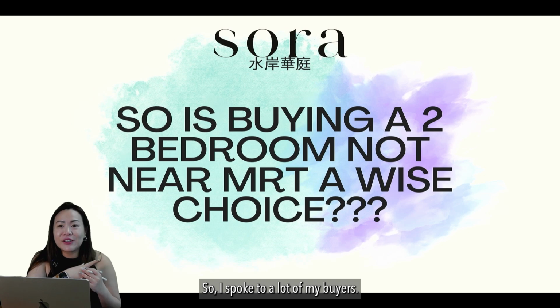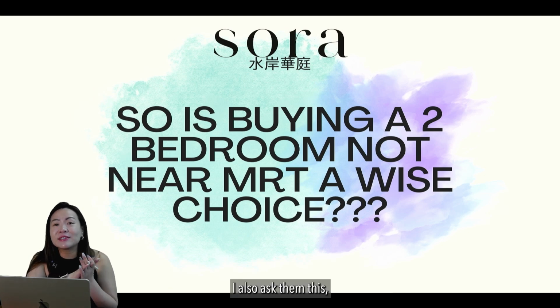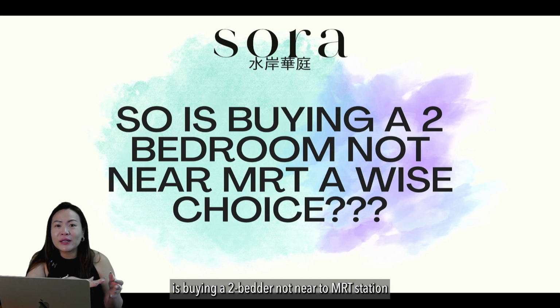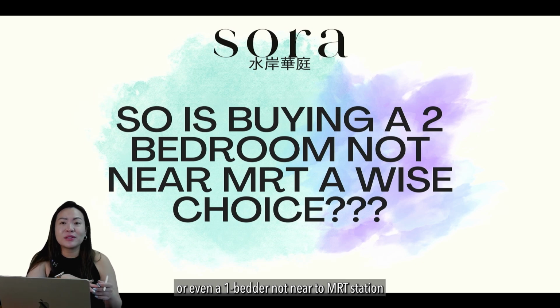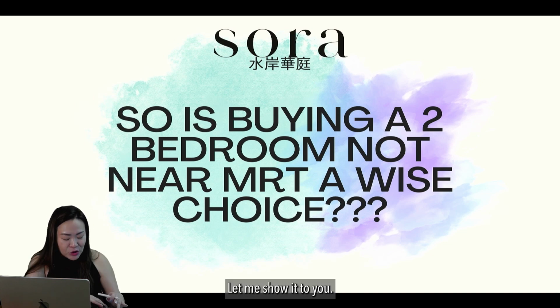Okay, so I spoke to a lot of my buyers, and they mentioned Sora is not so near to MRT. I also asked them this: is buying a two bedder not near to MRT station, or even a one bedder not near to MRT station, a wise choice? So I did a little bit of research. Let me show it to you.